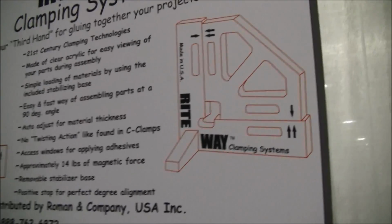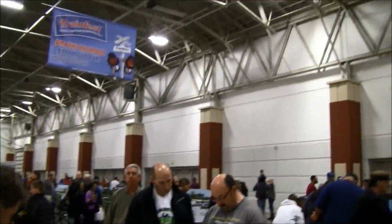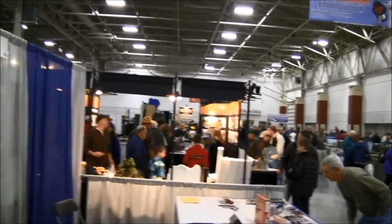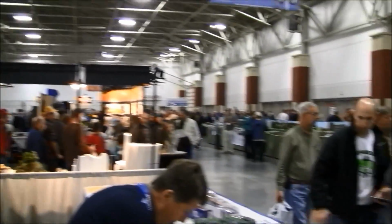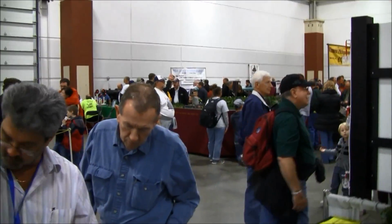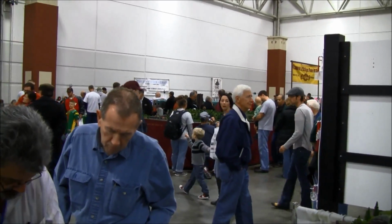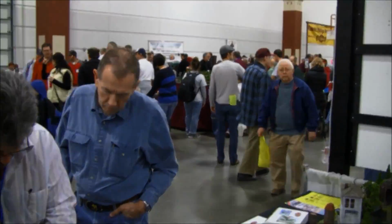But we're starting off here at the train show. There's huge crowds at this train show. I'm literally in the booth right now. And this is just one little corner of the train show. We're going to be going all the way down and trying to get a good idea of the crowd. This doesn't even start to cover the crowd. America's largest train show is what Milwaukee Trainfest calls themselves. So we'll see if that lives up to the hype as we see some of these crowds and cover some of these vendors.